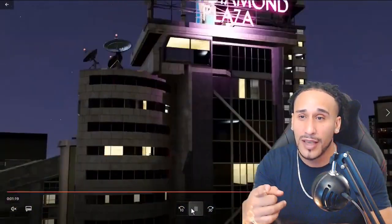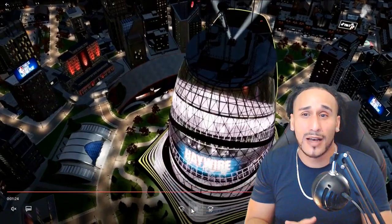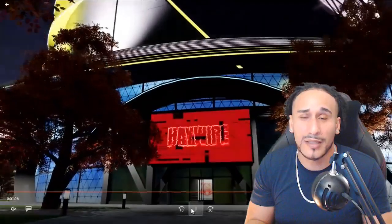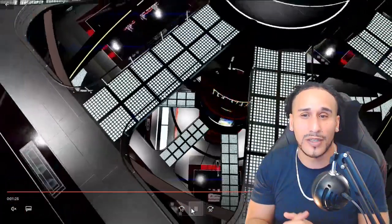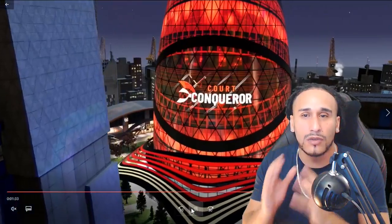Oh, I just noticed that he had a mask on. If you guys didn't notice right there, the homie had a mask on in the 5v5 court. Maintain social distancing out there, if you're gonna grind safely, man. It looks like it's going to be a great experience.